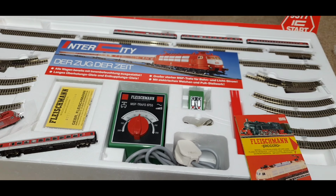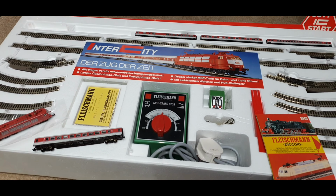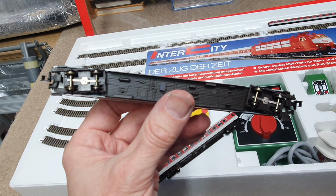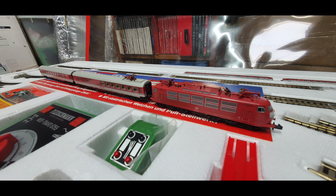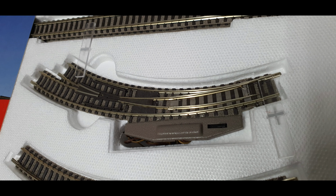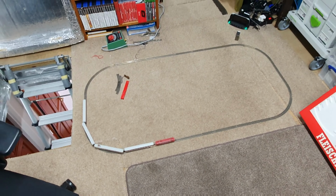Wow, that is a set and a half. Really impressed with that. So glad I bought this, even though it's the wrong scale. It's just one of them things. Impulse buys. Detail on that. For N scale, that is just really good. Really nice. Watch this go around all day. It's brilliant.